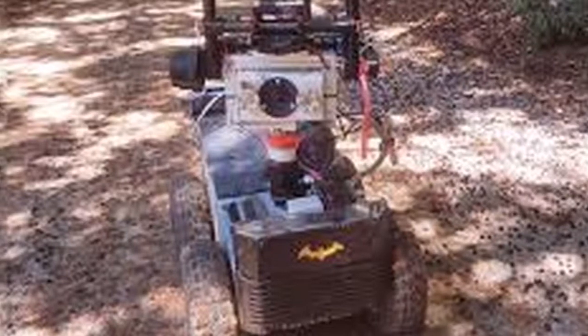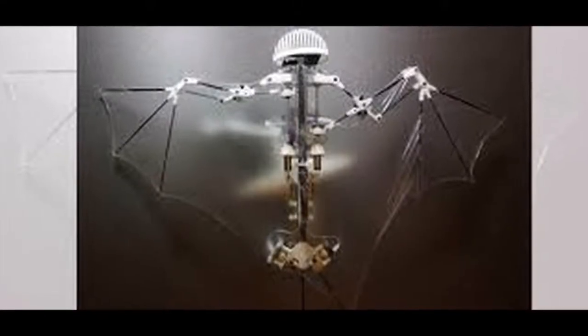The research was published in the journal PLOS Computational Biology, while the video below demonstrates the robot's capabilities.